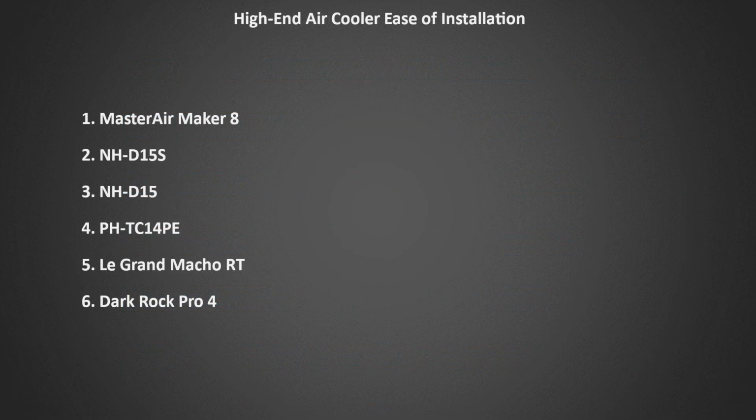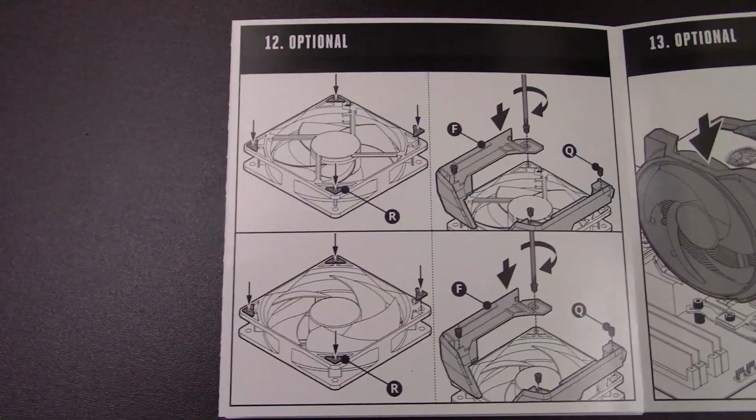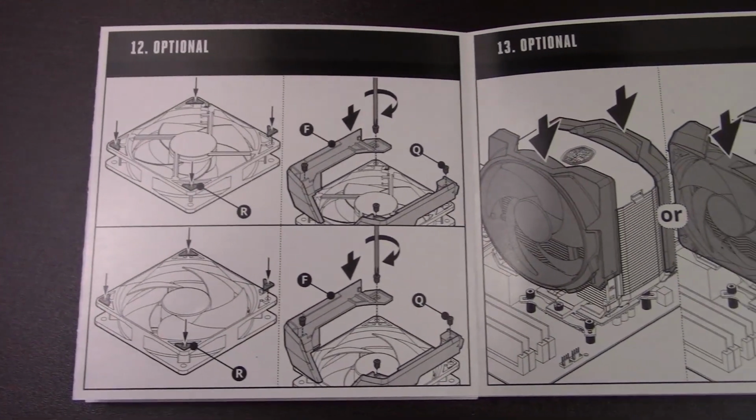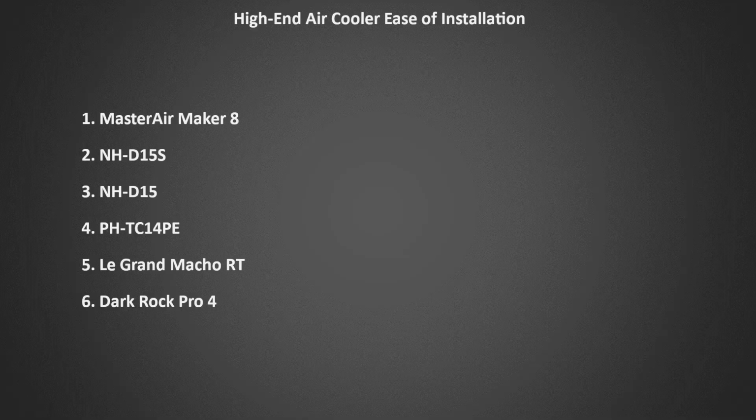Installing any CPU cooler can be a bit difficult, but some are much easier than others. After installing all 6 of these coolers, I ranked them on ease of installation from best to worst. Number 1. The Master Air Maker 8 is my choice for easiest cooler to install, mainly because its fans don't have clips, they just easily slide onto the cooler. There are a few issues with confusing instructions, but nothing that you can't figure out after looking at it for a while. Number 2. The NH-D15S is my choice for second easiest cooler to install.